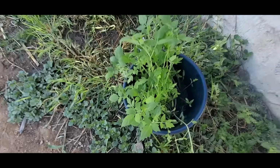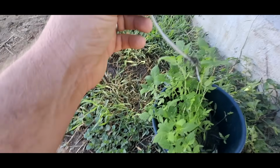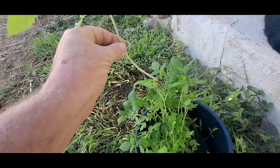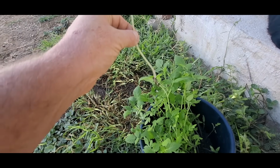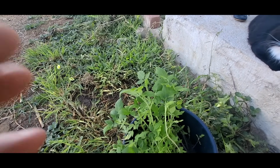And Marcel will be planting these leggy tomatoes. I just took one out. We'll wet them first before we take them out. I showed her that there where my fingers are, we can plant them that deep, and then all of that will become roots for growth.